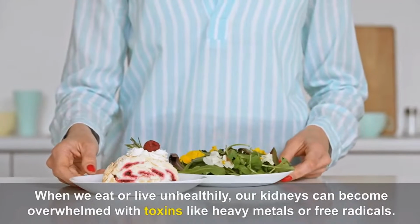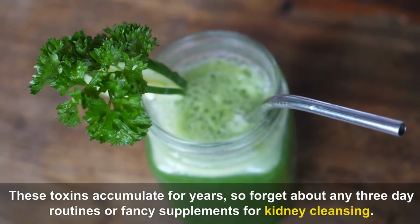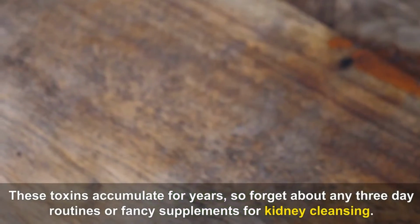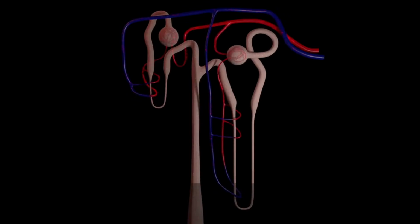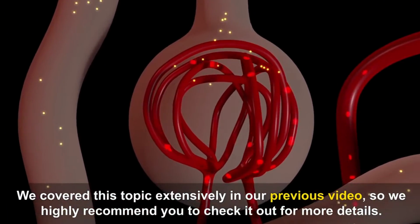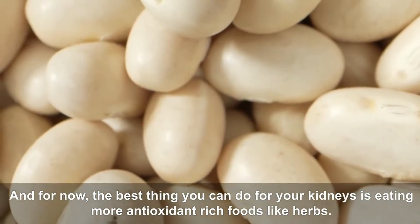When we eat or live unhealthily, our kidneys can become overwhelmed with toxins like heavy metals or free radicals. These toxins accumulate for years, so forget about any 3-day routines or fancy supplements for kidney cleansing. These methods can be risky and offer little, if any, help. We covered this topic extensively in our previous video, so we highly recommend you to check it out for more details. And for now, the best thing you can do for your kidneys is eating more antioxidant-rich foods like herbs.